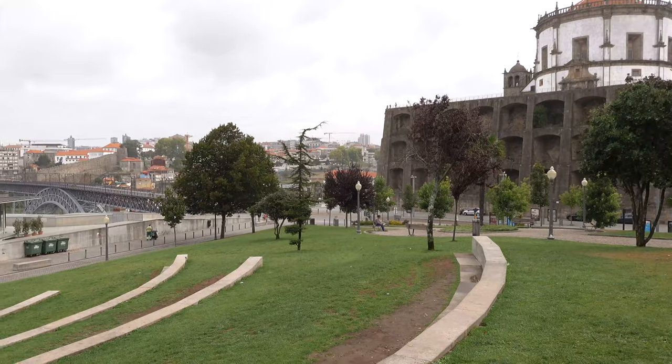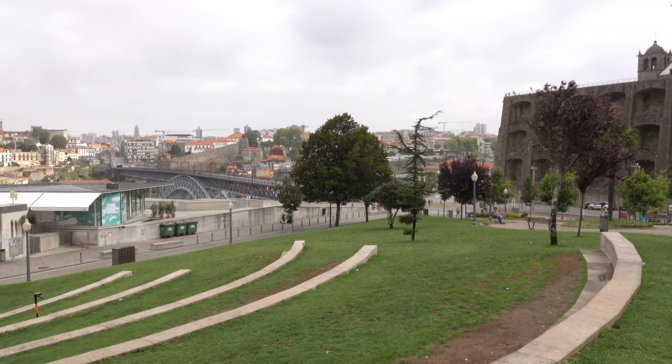And just opposite the monastery, you have the Jardim do Morro, which is a great spot for sunset. I've seen in the evenings here, a lot of people come here and there's lots of places to sit in this park and watch the sunset over the city. So yeah, that's a tip for you.